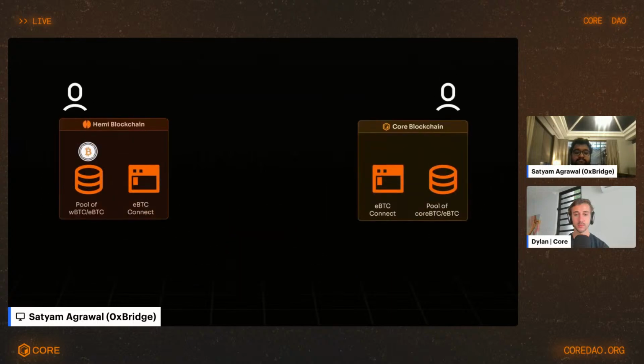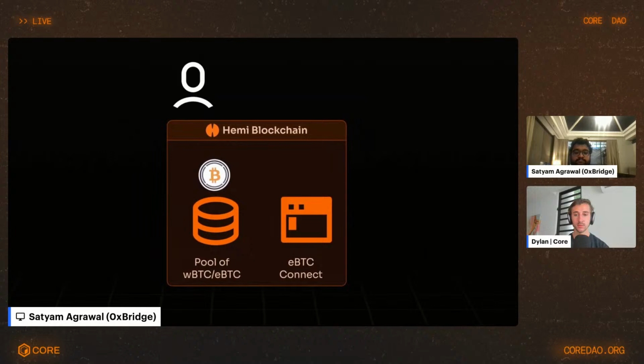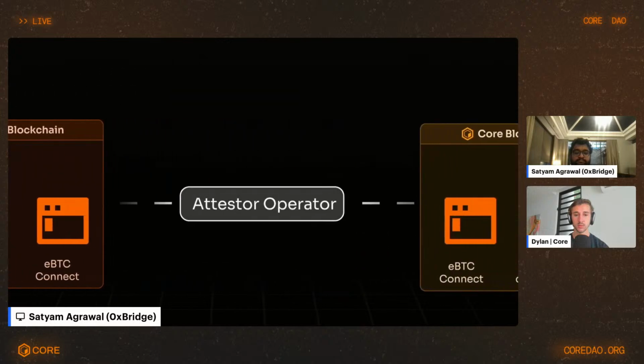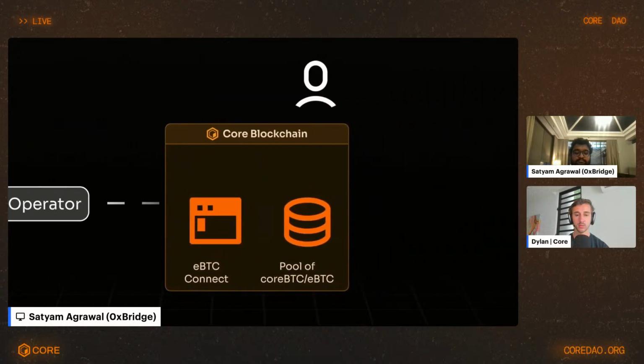Now watch how eBTC transforms this process. With just one simple on-chain transaction, you can swap your WBTC for eBTC using a stable pool. The 0xBridge's innovative eBTC Connect protocol burns the eBTC on the Hemi blockchain, creates an on-chain attestation within the same transaction, and relays it to the destination chain, core in this case.